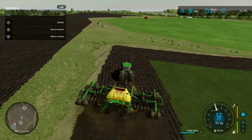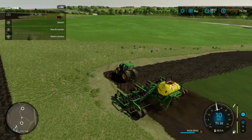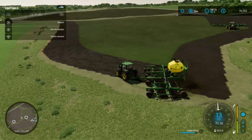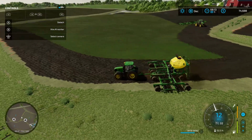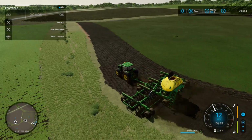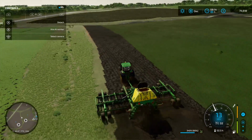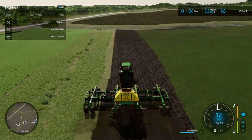So you can kind of see what I like to do, and I'm pretty sure other people do this as well. I'm not the only one. You like to get multiple things going in the field at once. I'm a huge fan of that. That's why I like field work. You can have some helpers, and you can also be working alongside them as well. I think it's pretty cool.